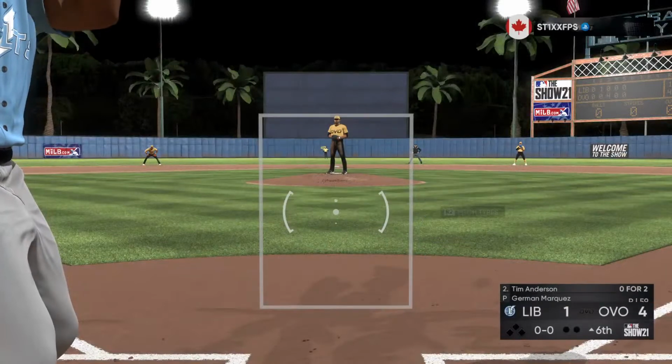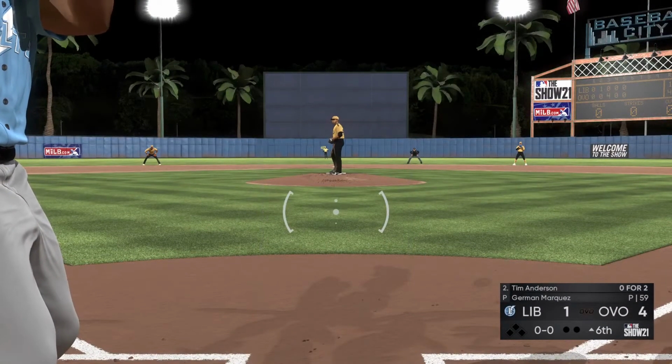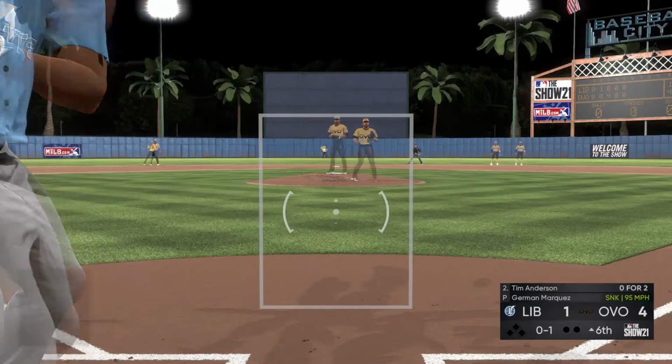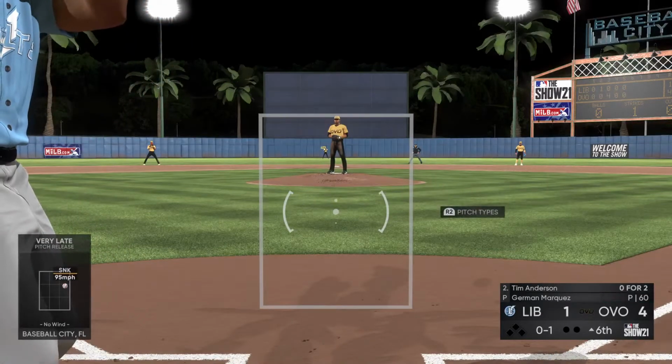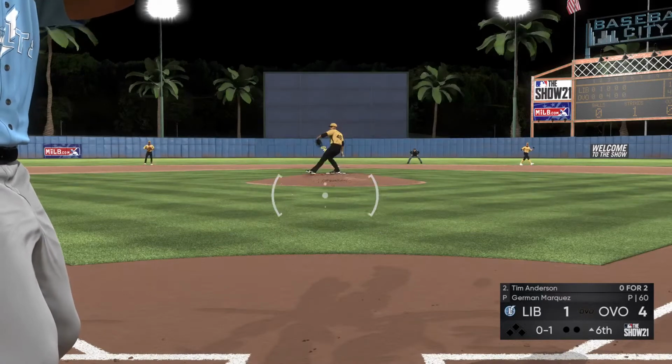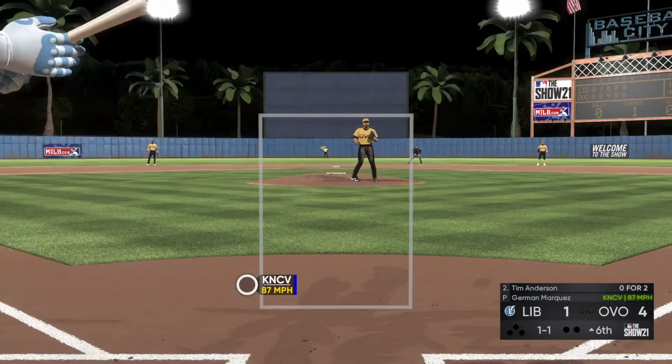Top half of the sixth about to get started. And stepping up is the shortstop, Tim Anderson. And he starts him out with a strike on the outer half. Offensive game plan needs to change right here. They need to get a little bit more aggressive. It's too late to try and work counts.